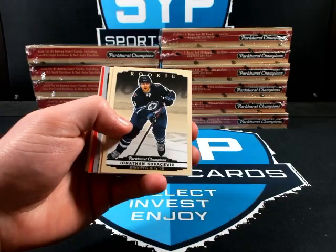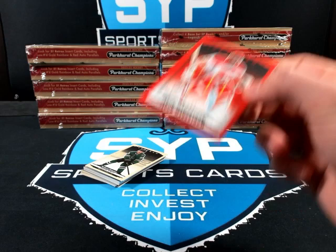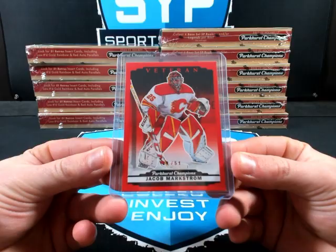Robertson silver and Jacob Markstrom. 31 out of 51 for the Calgary Flames. Yeah, you got a Holtby rainbow. There you go, Peter. March from red to 51.